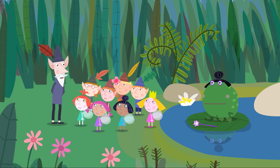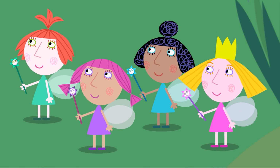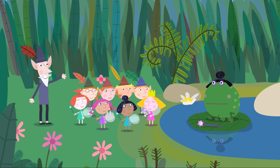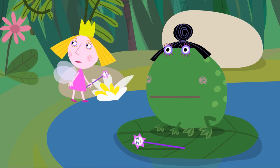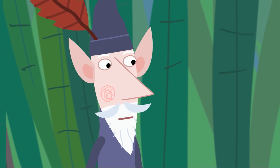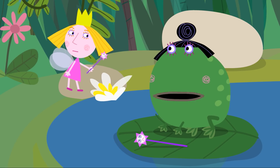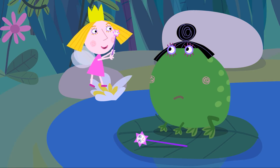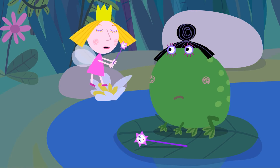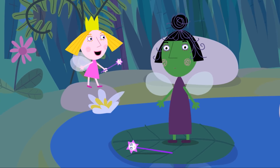Which fairy wants to turn her back again? Me! All right. Holly, do your best. I'm not sure what spell to use. I'm sure Nanny Plum would want you to just have a go anyway. Okay, I'll try this. Abracazary, frog to fairy. Oh, it worked.